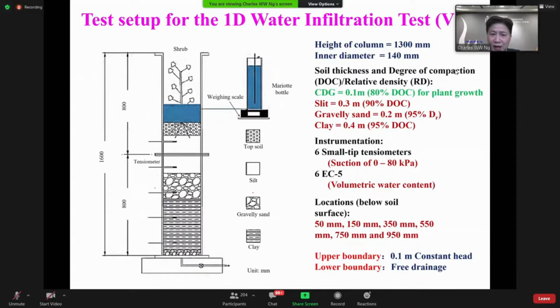And we applied a constant head using this Mariotte bottle. Typically it's a 0.1 meter constant head, and then we measure water content change inside the column, and also suction change inside the column, together with any water coming out from the bottom. The bottom is a free drainage arrangement.